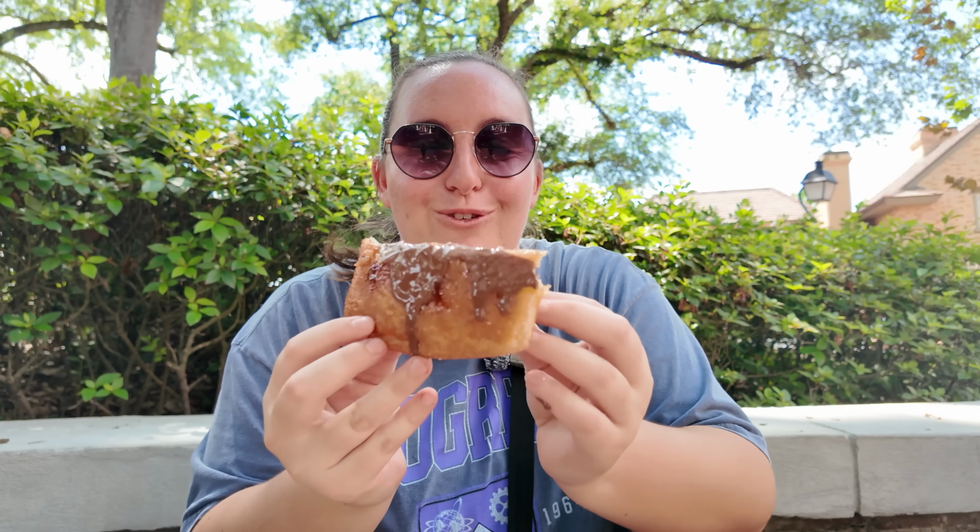It's a fairly new treat to the Magic Kingdom, and I actually think it's one of the better sweet treats you can find in the whole park. So this chocolate on top of here just looks crazy. Let's try it out.